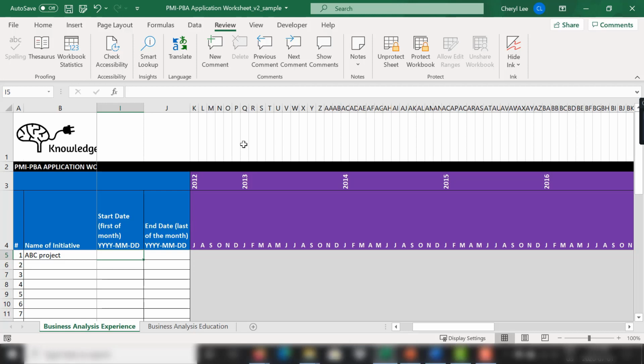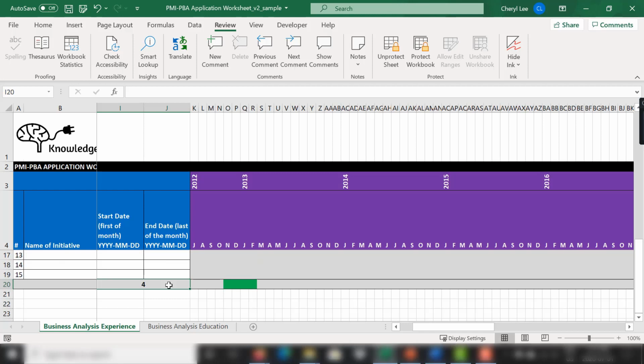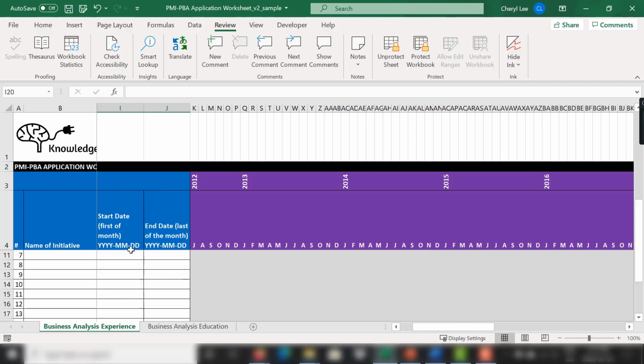Next, enter the start and end dates of the time you spent performing business analysis work on this project. I'm going to enter a start date of 2012, November 1st, and an end date of 2013, February 28. After entering the start and end dates, the worksheet will show you your work experience in the Gantt chart and calculate the number of non-overlapping months of business analysis work experience. The PMI application only asks for month and year when you enter the start and end dates, but I've specified that you enter the first of the month for start date and end of the month for end date, just so the Gantt chart could populate correctly.